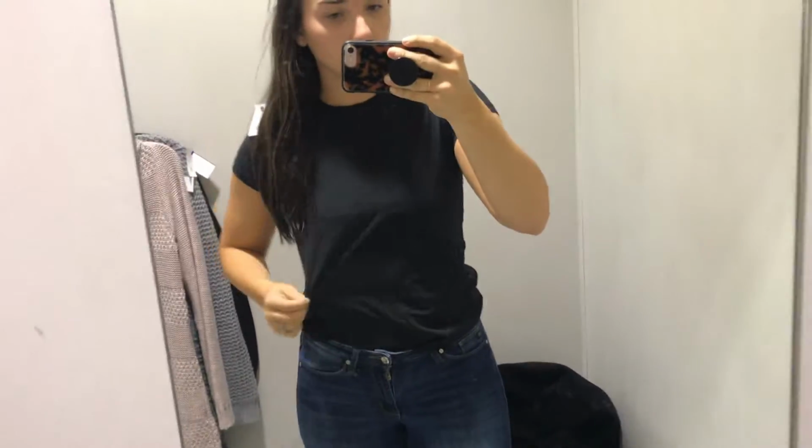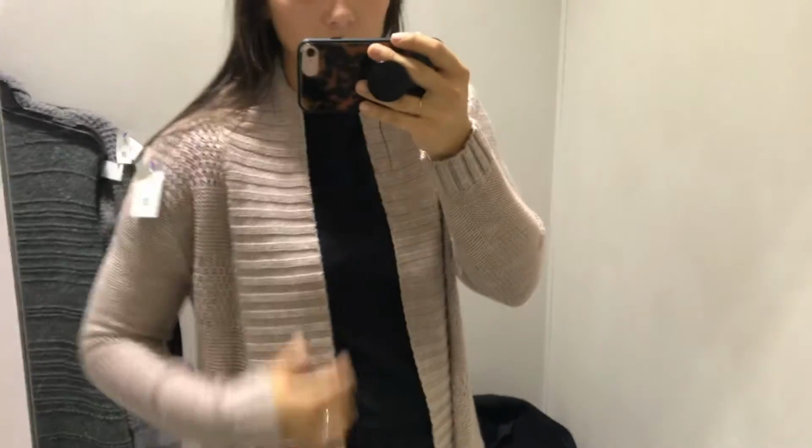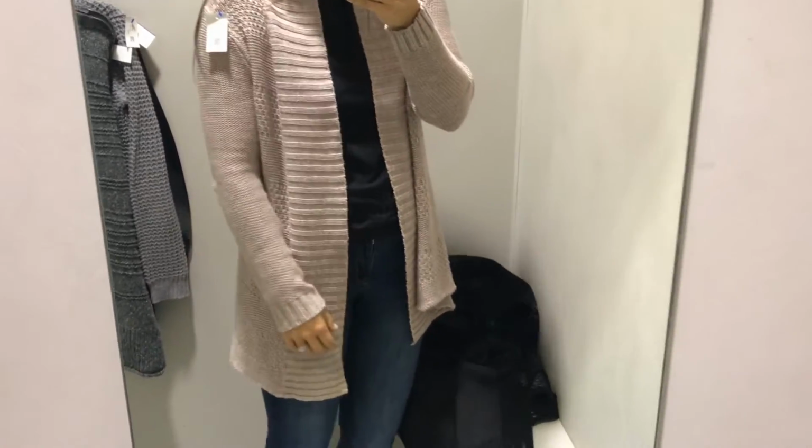Okay, fitting room. I decided to pass on this tee. I just have a lot of black tees. This was cute, Ralph Lauren, but I didn't need it. This sweater, cute, but wasn't really the vibe I was looking for.